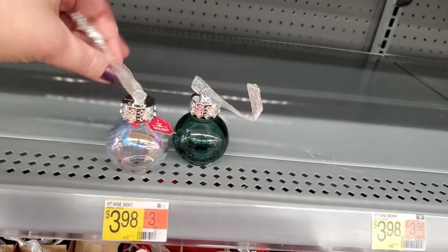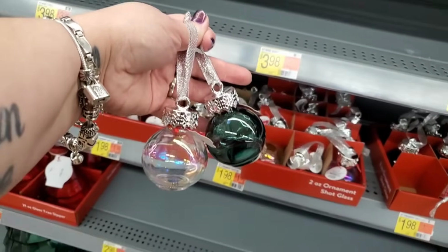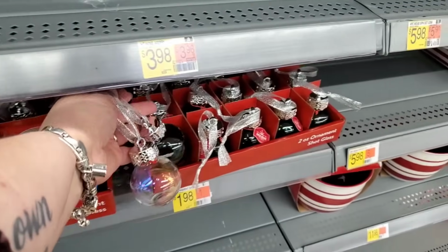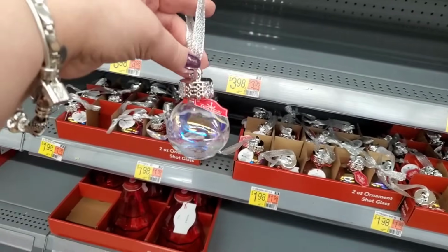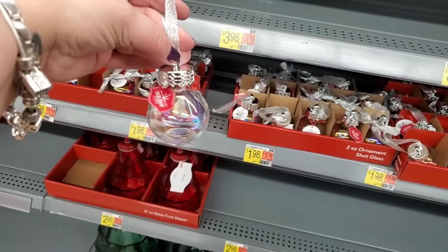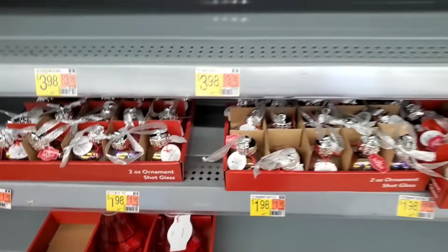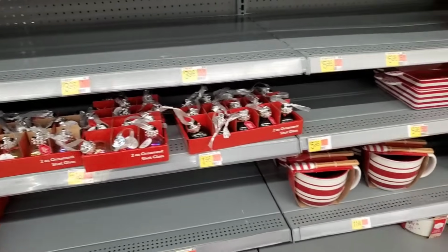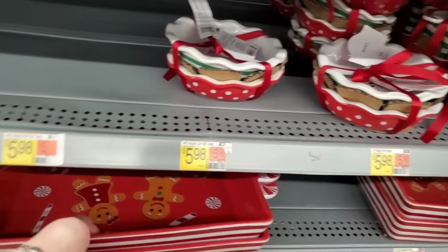I feel like you could do something super cool with these. You can make your own artisanal salts or all kinds of stuff and gift them in this really cool little jar that's only $1.98. It's really cool. What would you guys put in there as a gift or even a little note? I don't know, I just love the way they look. They look magical.